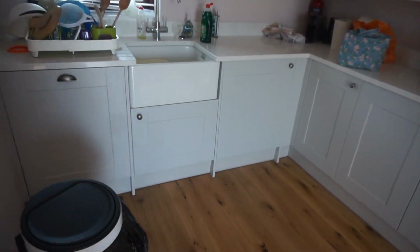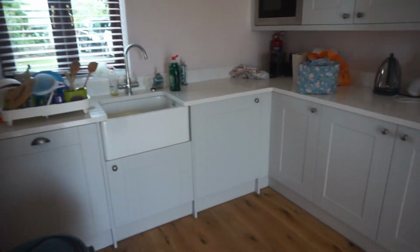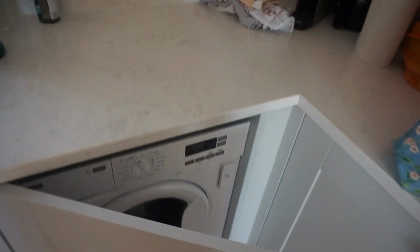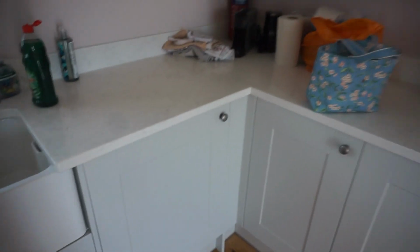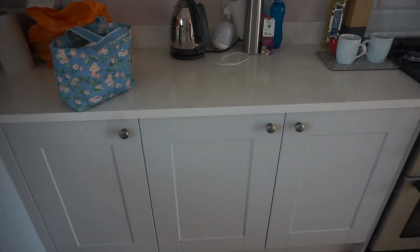I think this was done up just before we came, because we're pretty sure the pictures look different. So I think this is newly fitted. You've got your dishwasher there, you've got your washing machine behind here. And then there's also a tumble dryer in a little store shed outbuilding thing outside in the garden. You've got a window to the front, and then also a door to the back there. So yeah, it's really nice.